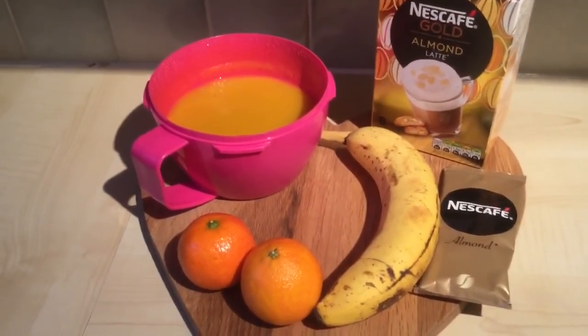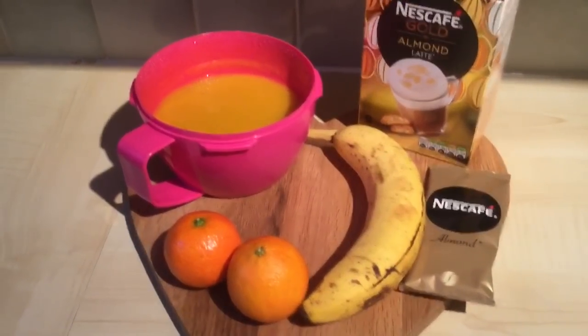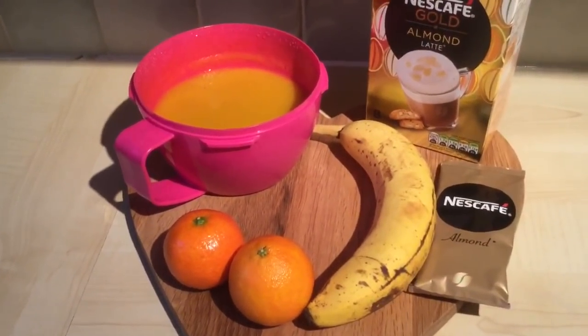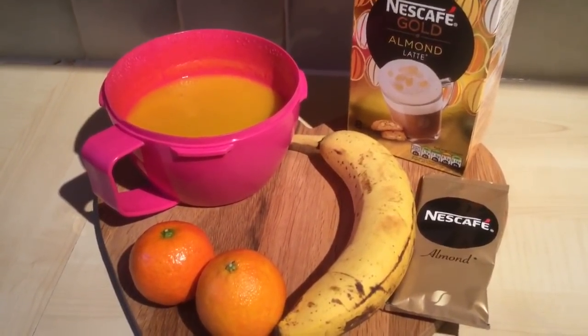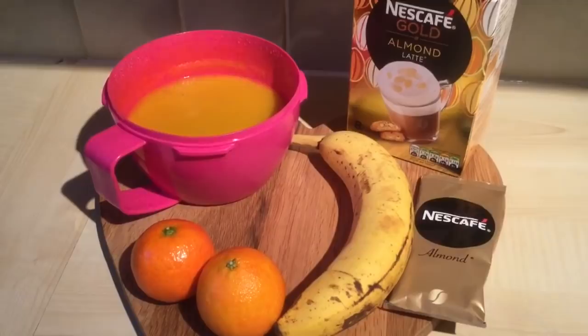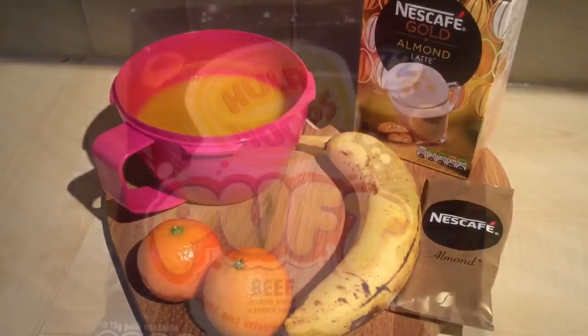So this is what I'm taking to work, and I will show you if I have anything else for my snacks. I will probably actually go to the supermarket if I can at lunchtime and buy some ham to dip, or cold chicken to dip into the soup at lunchtime, but I will show you obviously later on what I'm having for my lunch.